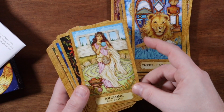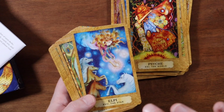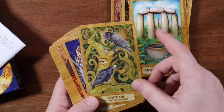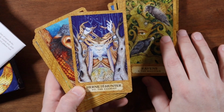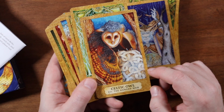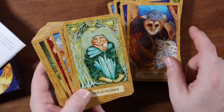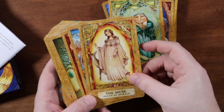We've got mirrors. We've got stones. We've got Ariadne as death, Psyche as the world. I mean, the artwork is very fantasy and very beautiful, and the color palette is gorgeous. I think it's giving principally sort of Celtic with touches of more international, and obviously you can see there are faces of global majority in here, but I think it's definitely leaning Celtic. The Celtic owl, the hanged man, this kind of stuff is like, what? That doesn't make sense to me. But again, you have to remember I have a very specific way of reading, and I'm very different than a lot of folks would read things.